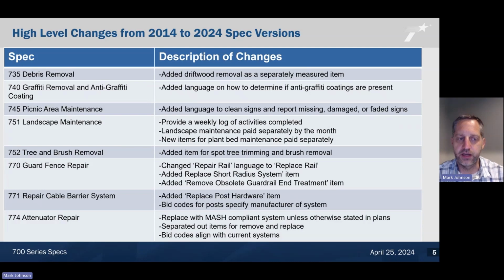And then lastly, just kind of want to highlight some of our roadside safety devices, guard fence, cable barrier, vehicle attenuators. What we've really tried to do here is to simplify the number of bid items we have in these contracts. These items get complicated because of the various components that are in them. Are we replacing one component? Are we replacing the entire system? In order to kind of streamline that and make this easier both for our contractors and for our inspectors, we have tried to reduce the number of bid items to the extent possible.